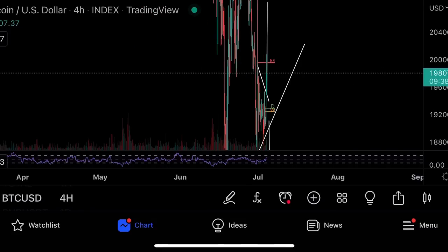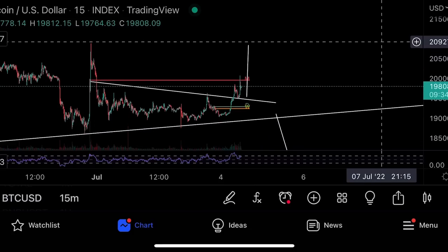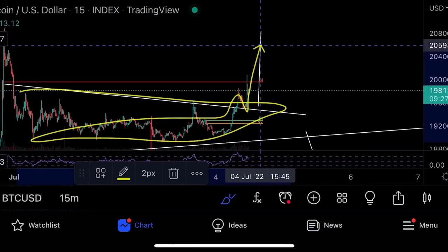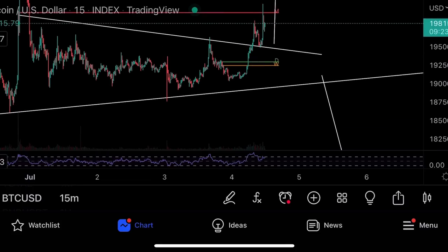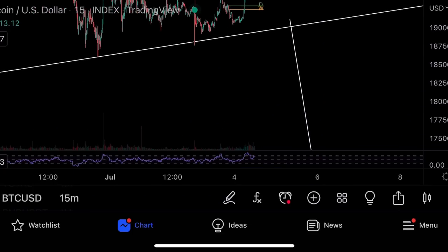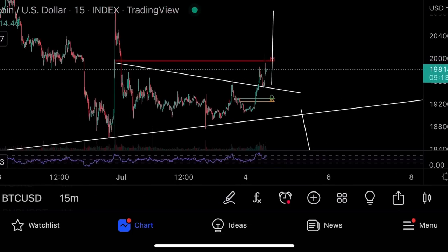But if we break out to the upside here, the target will be 20,800. If we manage to get a bounce with volume, so we broke out of this symmetrical triangle, we broke above, we got a bounce with volume, so the target should be 20,800. If we drop very strongly here, under here, bounce, retest, then we can be falling towards the 17,000 area. So you have to make your own choice here.